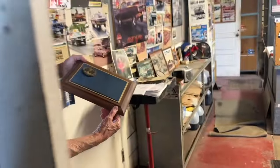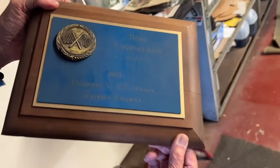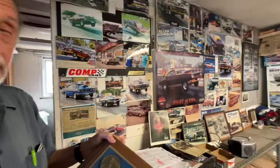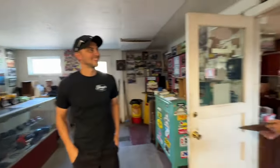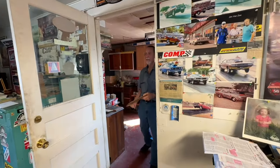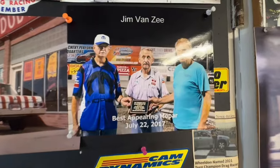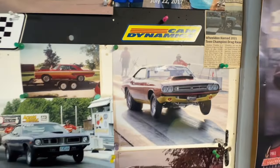See, there's my best engineering from Scribner. Oh yeah. That was the same year I got the best engineer. This shop is almost a museum. You could almost do shop tours, right? John Collins said that. Really? John Collins and his buddy were up here one time. It's kind of like a museum. Yeah, it is. That's exactly what it is.